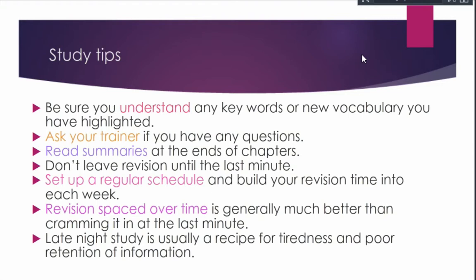It might be that setting an alarm and studying earlier in the morning before they get up might actually be a better way of you retaining that information. Trying different things like that in the earlier months of your study is a good idea to see what works best for you.